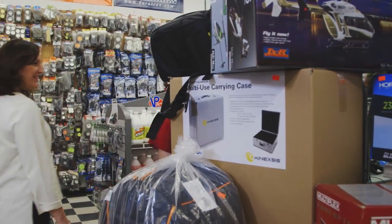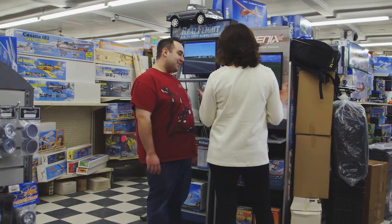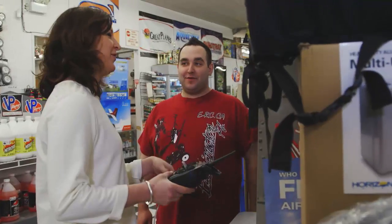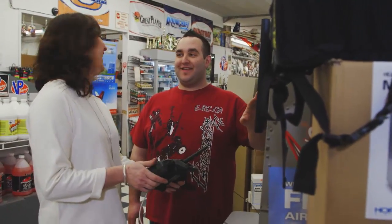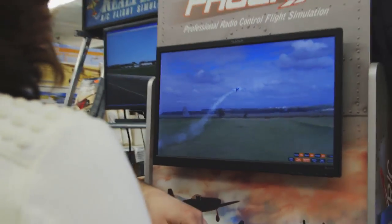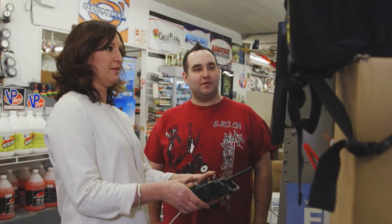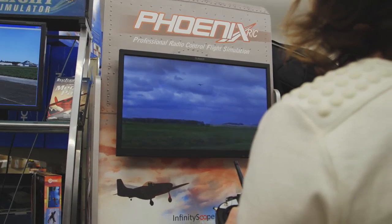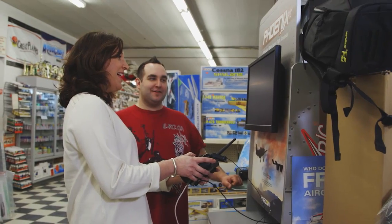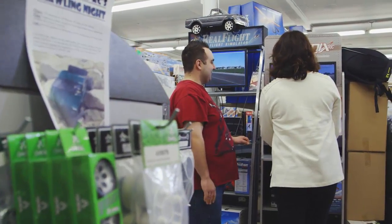So we're going to show you the simulator so you can learn how to fly. Oh no. So I'm a little afraid. I'm feeling nervous. I feel the heart rate going. Crashes are cheap. That's the press of a button. And you landed it. Didn't break it off. Nothing broke off. Nothing at all. Nice. Good job. That's fun.